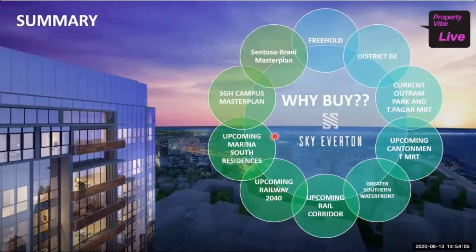So from our back-end research, this is just my opinion, we'll be expecting prices to sell down there at least about $3,000, $4,000 per square foot in the Marina area. And being part of the Greater Southern Waterfront transformation, there are many lands that are going to be released by the government in ventures and all that. So right now, when we enter into this area itself, being only like 2,000 plus per square foot, it's actually quite a steal. And not forgetting that we are actually freehold.